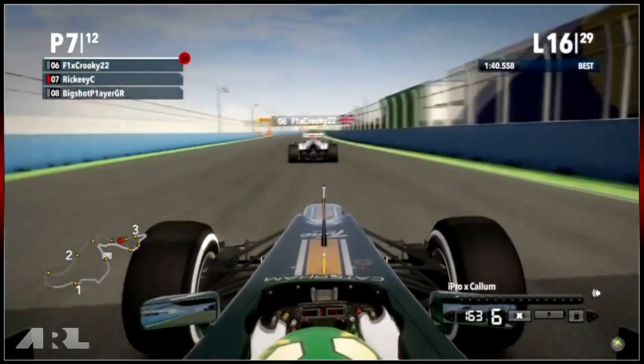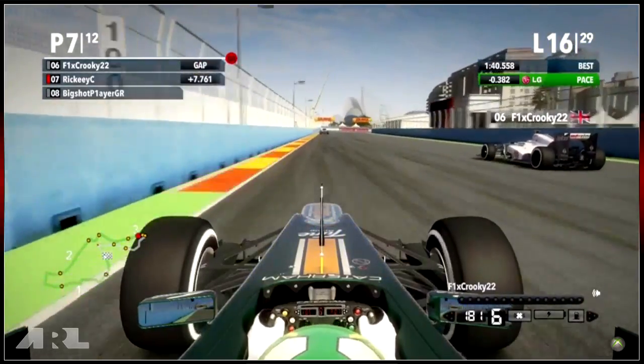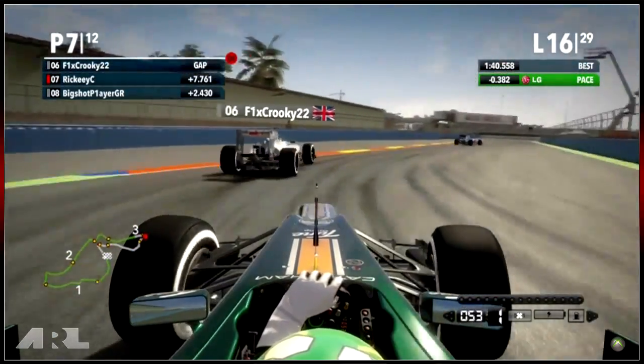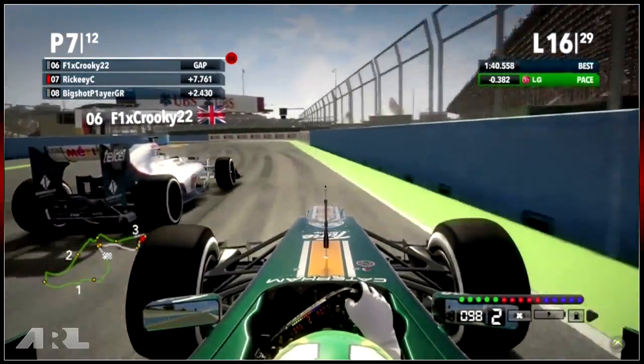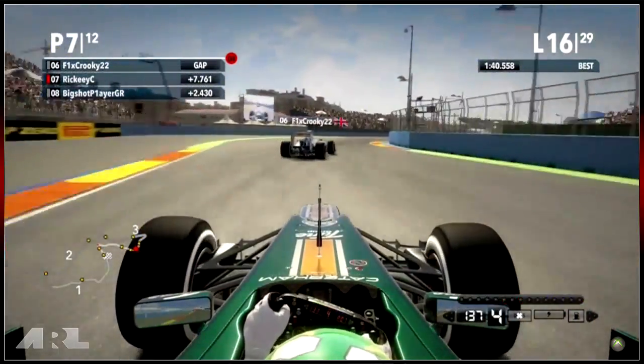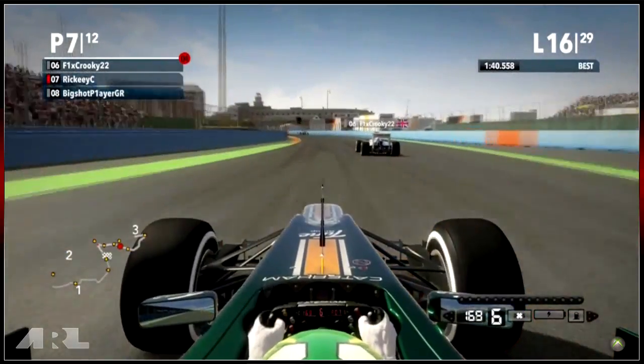And it looks like he's actually lost DRS there. He's got another failure, Ricky. I think he lost it coming onto the straight where DRS is, but it doesn't mean to bother him anyways, because he's going to try and get past Crookie without even DRS, which would be very impressive. I think the DRS is a bit overpowered here, in my honest opinion.